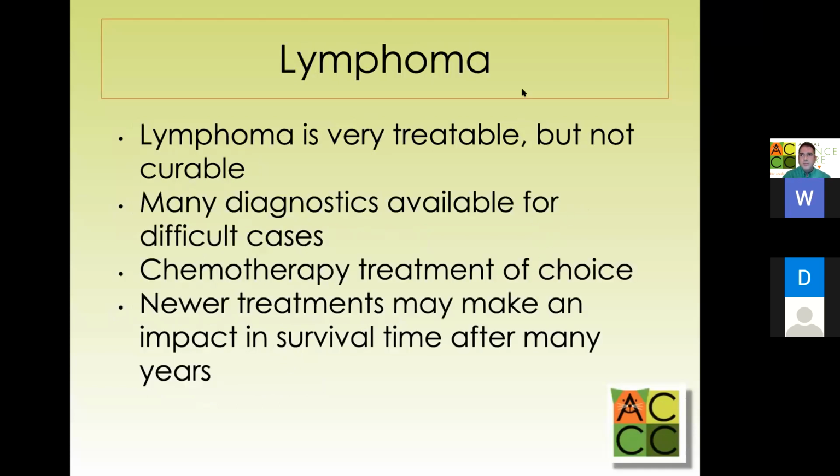So kind of in summary, lymphoma is a very treatable cancer, but it's not curable. That's a very common phrase to use with clients, that it's treatable, but not curable. There are a lot of diagnostics available now. Flow and PARR are becoming very, very commonplace in treating dogs and cats with lymphoma for diagnosis, as well as just getting more information for prognosis.